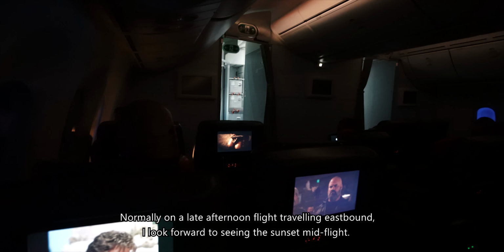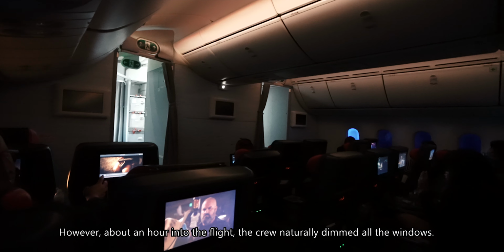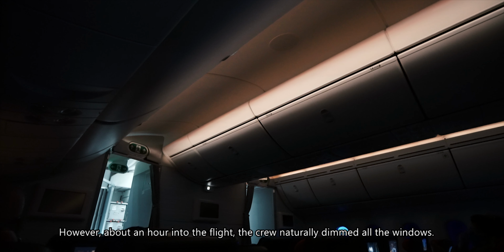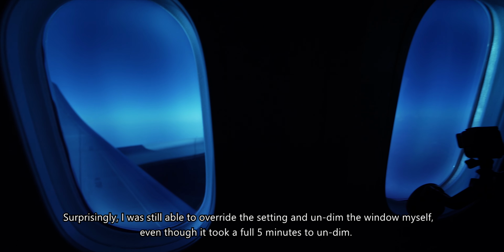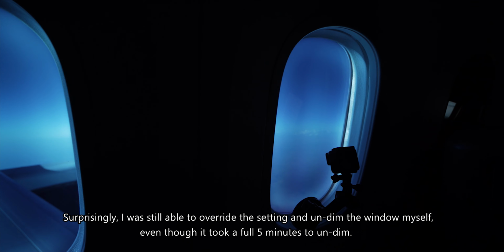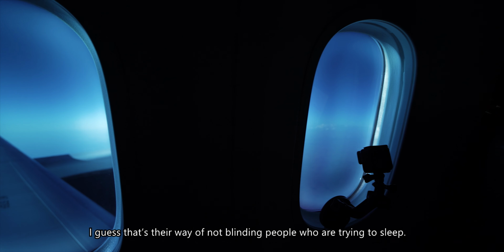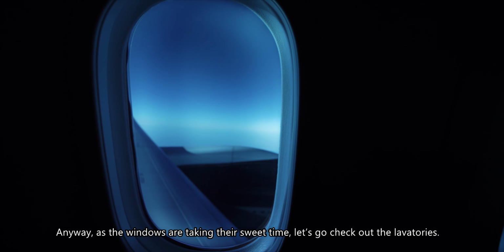Normally on a late afternoon flight traveling eastbound, I look forward to seeing the sunset mid-flight. However, about an hour into the flight, the crew naturally dimmed all the windows. Surprisingly, I was still able to override the setting and undim the window myself, even though it took a full 5 minutes to undim. I guess that's their way of not blinding people who are trying to sleep. Anyways, as the windows are taking their sweet time, let's go check out the lavatories.